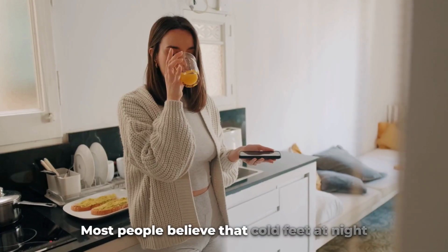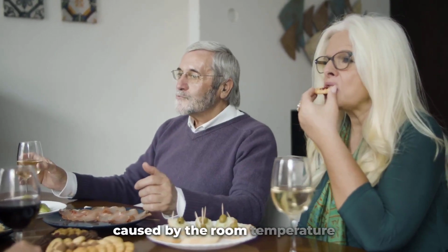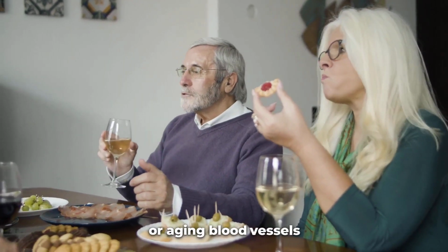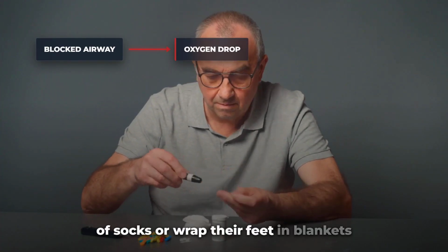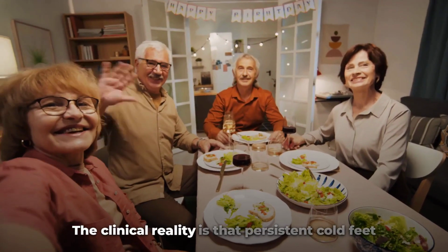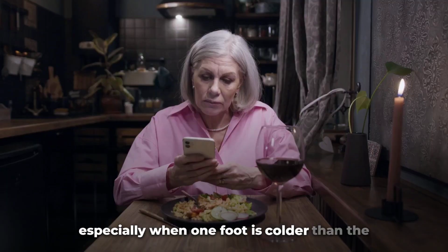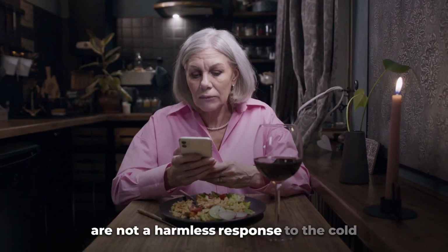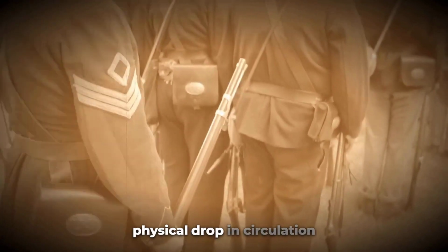Most people believe that cold feet at night are simply a localized issue caused by the room temperature or aging blood vessels. They assume that if they add another layer of socks or wrap their feet in blankets, they will eventually warm up. The clinical reality is that persistent cold feet, especially when one foot is colder than the other, are not a harmless response to the cold. They are an objective warning sign of a physical drop in circulation.